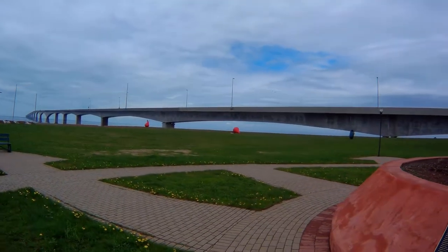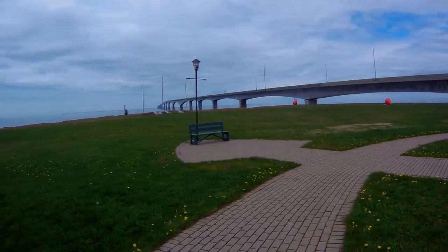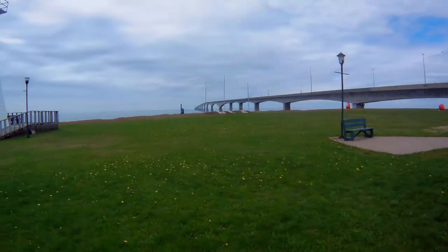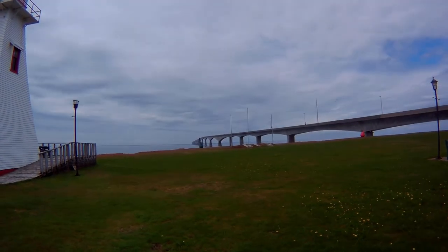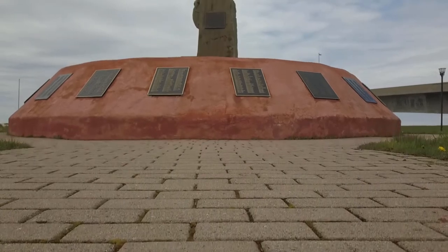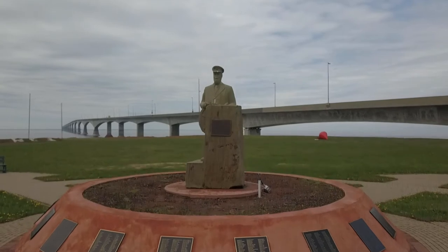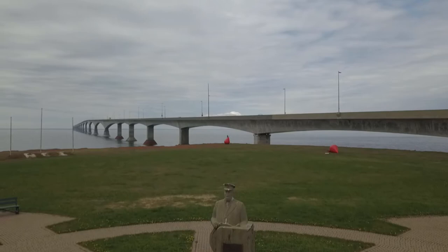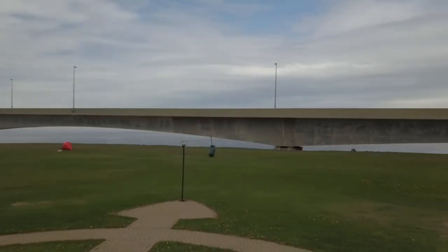And the bridge. This is where I need to make some explanations here. When I was on the other side of the bridge coming over, the worst possible case scenario happened. I'd forgotten to put the memory card in my camera, and I have absolutely no video, no still shots, no nothing from the other side. So that's why we're seeing it from the Prince Edward Island side. And I decided to take the drone up, and we'll have a better look at it that way.